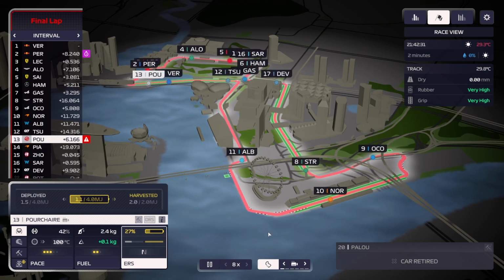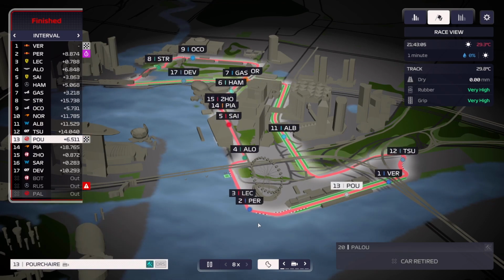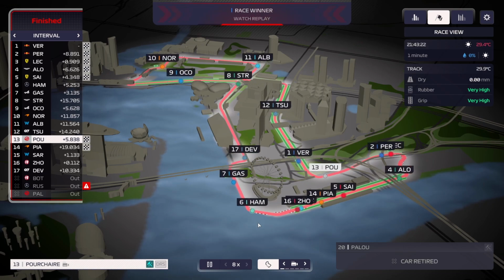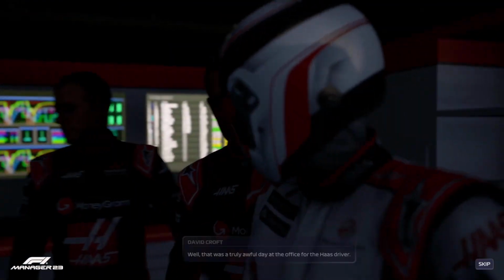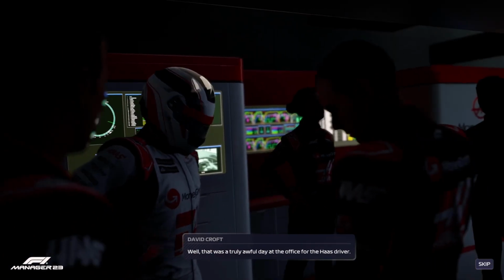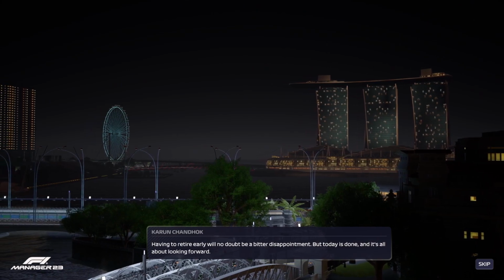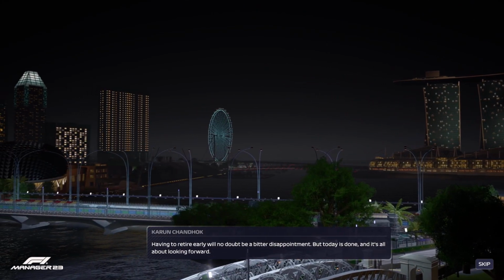I wonder if I'd tell him to defend hard against Max if he would just sit here and just block him into the wall or something. Max Verstappen over the finish line and today's winner. 13th. Well, that was a truly awful day at the office for the Haas driver. Having to retire early will no doubt be a bitter disappointment. But today is done and it's all about looking forward.